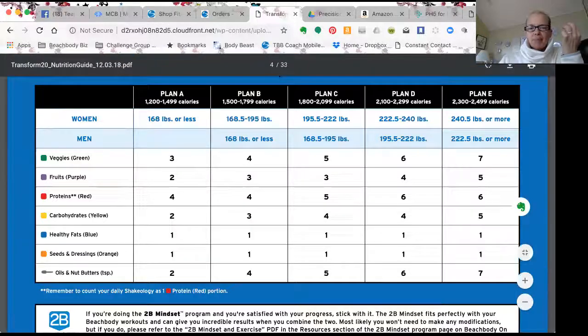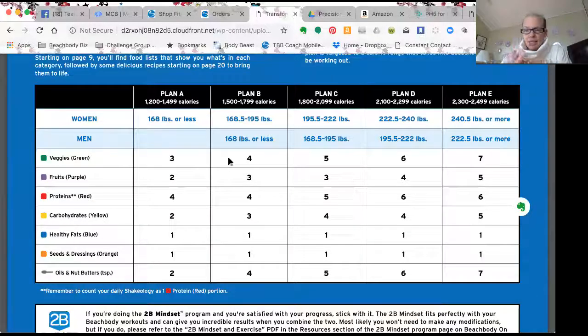So I fall into Plan B, and I should preface this by saying, this isn't how much I weigh, but because I'm super active, I bump up another bracket, okay? I would normally eat Plan A, but because I also teach some fitness classes, and I'm on my feet and I'm pretty active, I bump up to the next plan. Okay, so take that into consideration too.